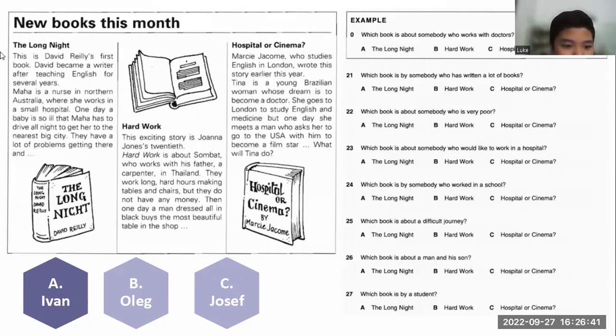Hard Work. Exciting story is by Joanna Jones. Hepworth is about somebody who worked with a father company in Thailand. They work long hours making tables and chairs, but they do not have any money. And the name rests on his back, led by the most beautiful table in the shop. Hospital or Cinema.